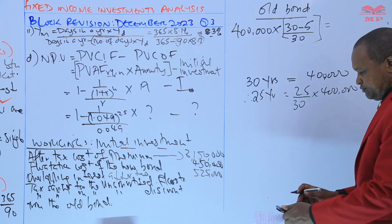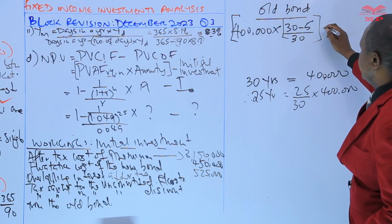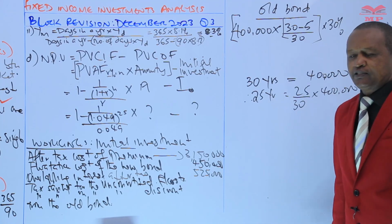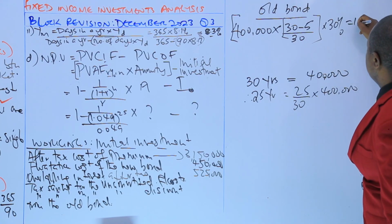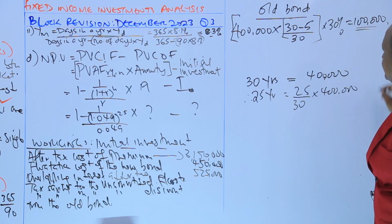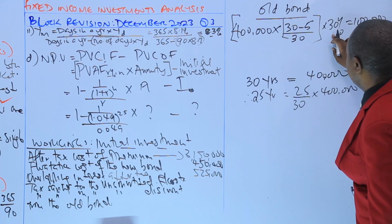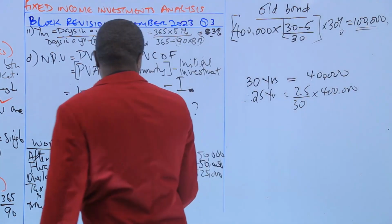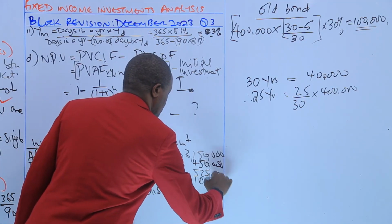Do you understand? So the amount we get here, candidates, we need to multiply by the 30%. That will give us the saving. All right? That will give us the savings. This is equal to 100,000. 100,000 is the tax saving. This will give us the unamortized flotation cost multiplied by 30% to get the tax saving. So the tax savings on the unamortized flotation cost from the old bond is equal to 100,000. So we deduct.